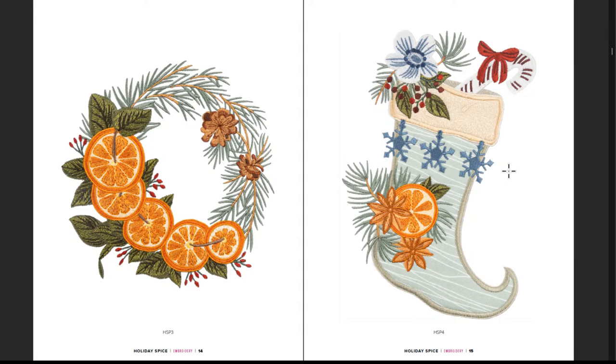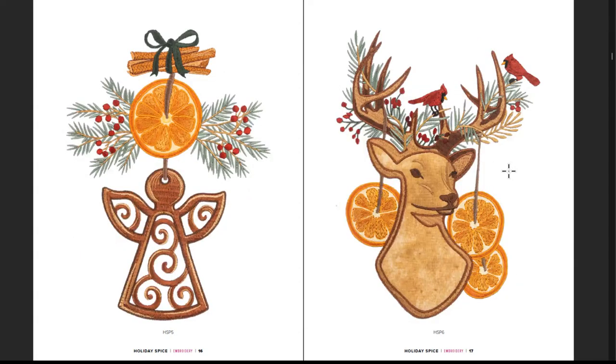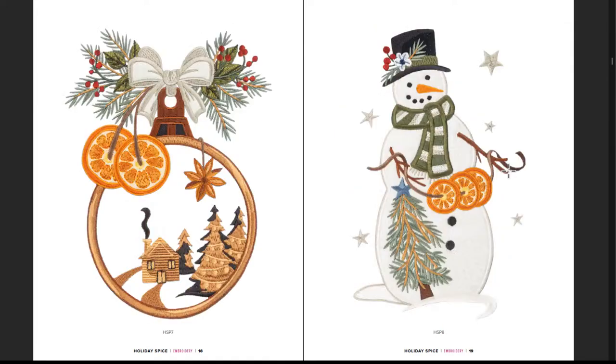Yeah, these really are beautiful. Look at the pine cones on the one, the wreath one. So beautiful. Oh. And the angel. Nice. Wow. Yeah, and the deer. It's different with the citrus. Yeah, I like it. Little tiny stuff to make your house smell nice.